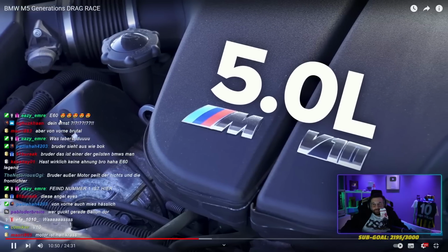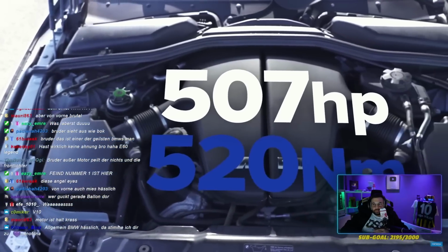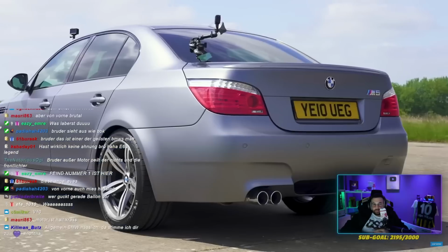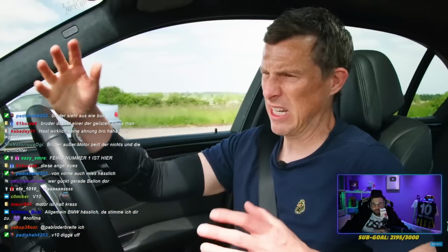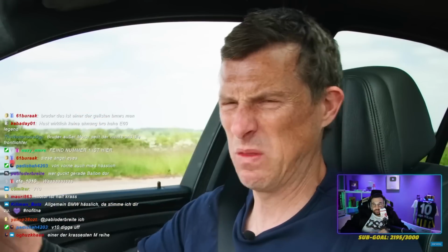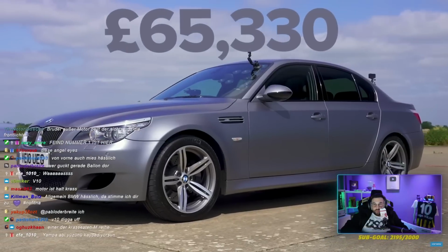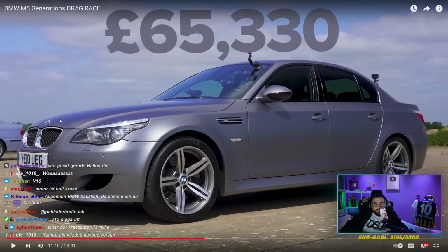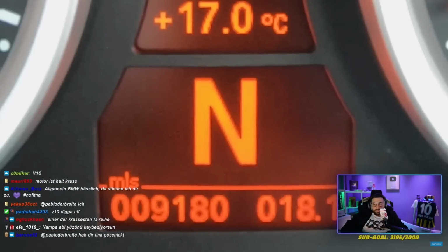It's an E60 M5, the Big Daddy, the one with the 5 litre naturally aspirated V10. It puts out 507 horsepower and 520 newton meters of torque, driving the rear wheels via a 7-speed robotised manual gearbox, basically an auto with a single clutch. Not the greatest gearbox. Anyhow, when it was new in 2010, it cost £65,000. And this one is almost as good as new. It's only done 9,000 miles.